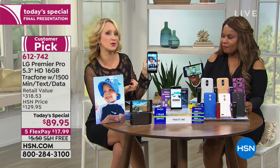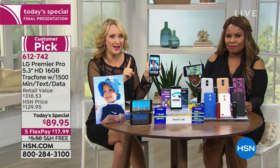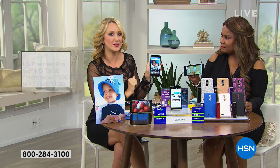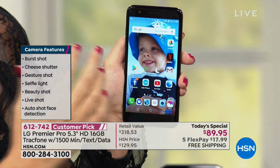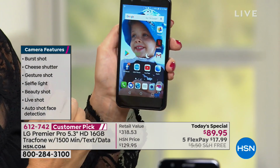Now you're getting that beautiful high-end device. This is one of the newest phones we've offered from LG. It just launched a few months ago. We've only seen it once. It was wildly popular, and that's why we brought it back as a today's special. But this is great because you have the ability now to have that digital personal assistant built right in.